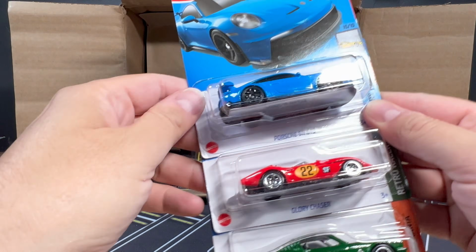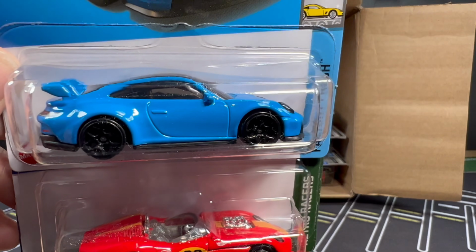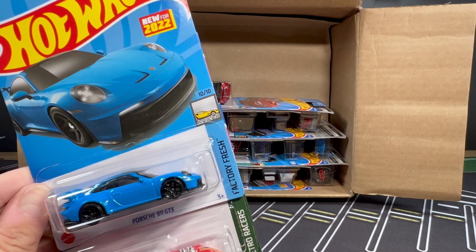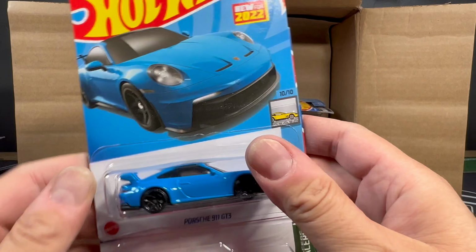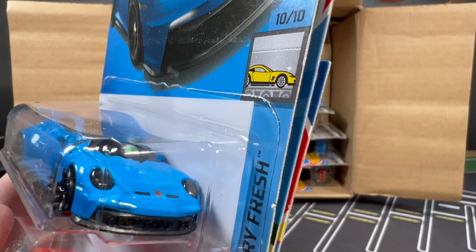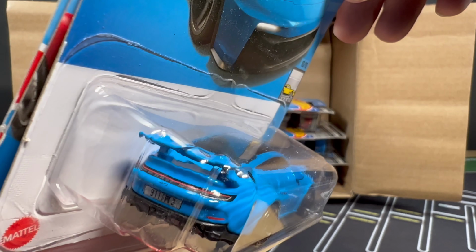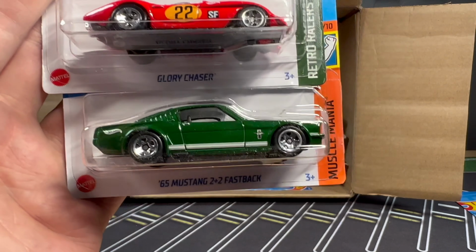All right, here is our first highlight for the K case, the Porsche 911 GT3. We did a sneak peek of this one. They sent it to us. The design team did, we did this one. Now we get to see it carded. It looks fantastic. In blue, it's got the headlights. That's part of the window piece, so that will always look good. It's got the tail lights, which is fantastic. That is a highlight. There's a recolor of the Glory Chaser.